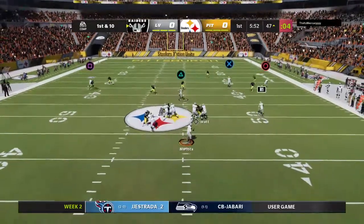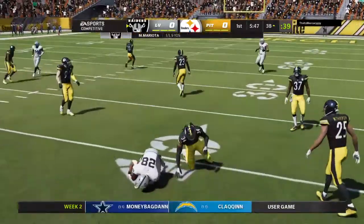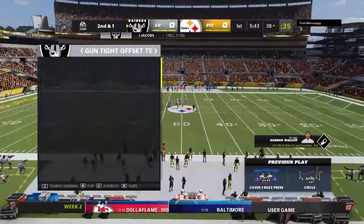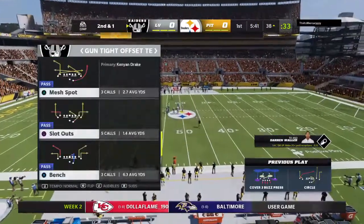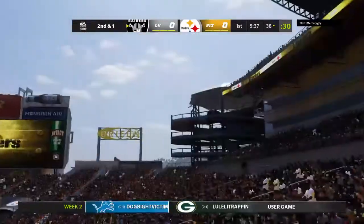The interception here, Mariota. He'll swing that out wide to Jacobs. And he's going to get a solid gain of nine before being brought down. Second and right at a yard. Give him nine on the play, and it'll be second and about a yard to go for the first.